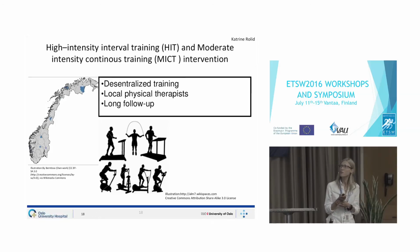So how practical are we doing this study? It's a decentralized training, as I said. It's all over Norway. It's with local physical therapists, many of whom have never seen a heart transplanted patient before. And it's a long follow-up period. They have to train 9 months.